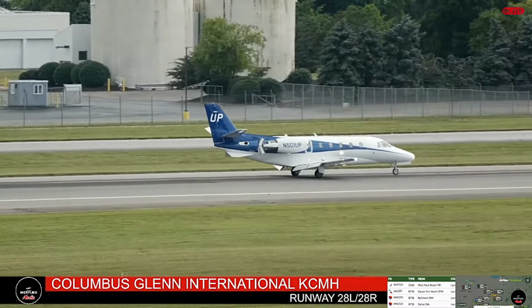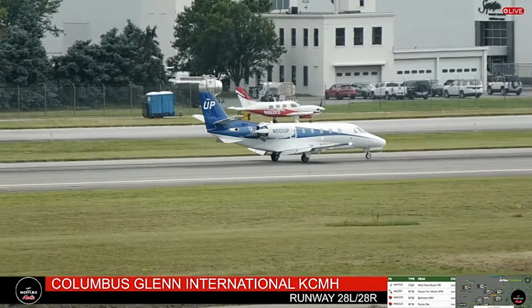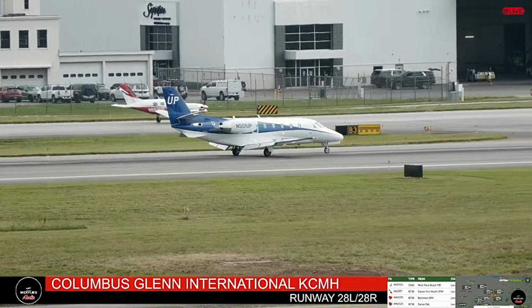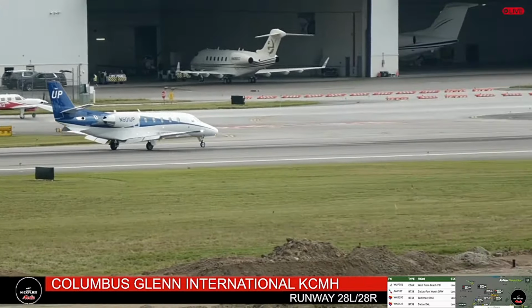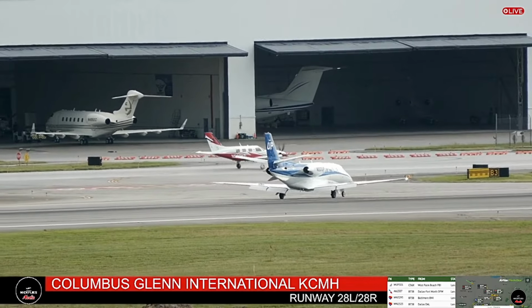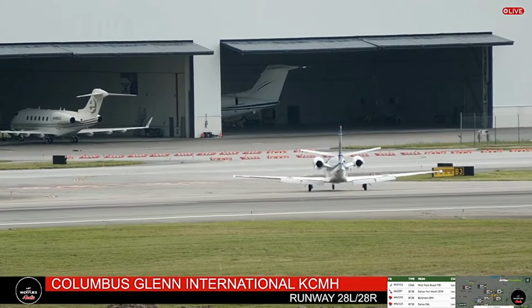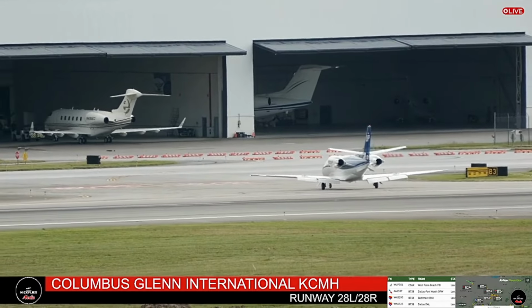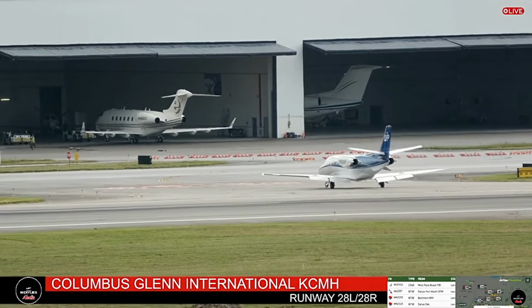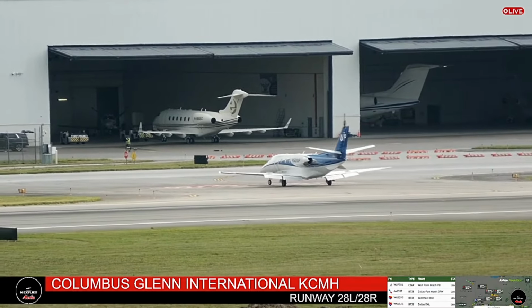It is pretty wild to have two major air shows within 100 miles of each other on back-to-back weekends. It is pretty crazy. So this weekend we got the Thunderbirds, next weekend we got the Blue Angels. And then we'll have the Blue Angels again at the Cleveland Air Show in September. So we'll bring that to you live. And if things go well, we're going to try to go to at least one or two other air shows.